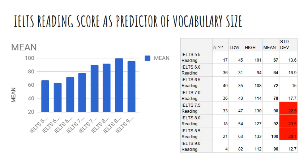So if you take the mean score, let's look at IELTS 7.5. You say the mean score is 90, standard deviation 22.5. That means to get the middle 67% of that range of scores, you'd need to go 22.5 points lower and 22.5 points higher. The middle 67% of that IELTS 7.5 score is going from the high 60s to 112. So it's, say, between even 70 and 110. That's quite a wide range of scores if you're looking for a homogeneous sample from an IELTS score. So reading's not really doing it.